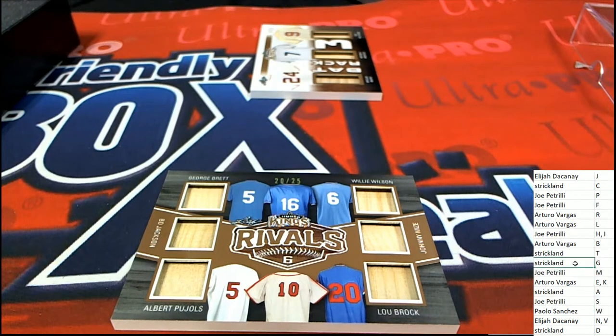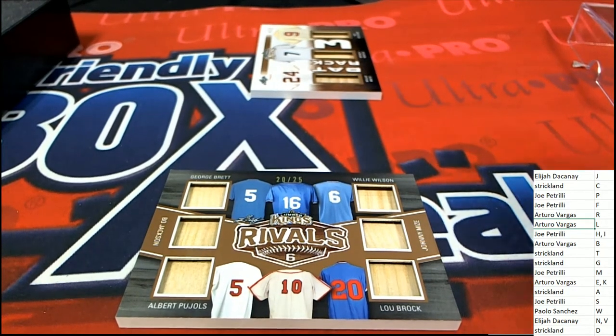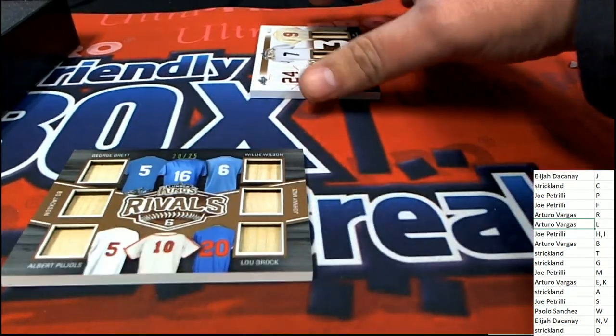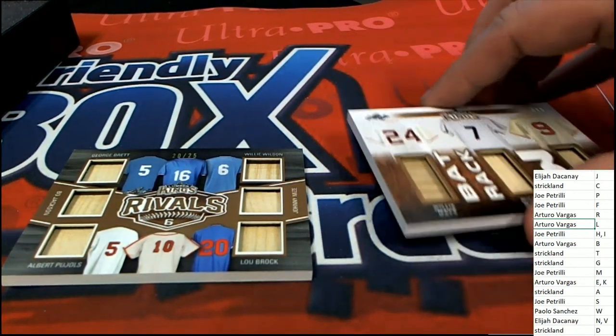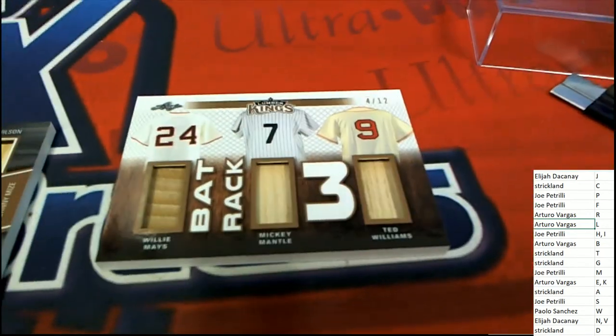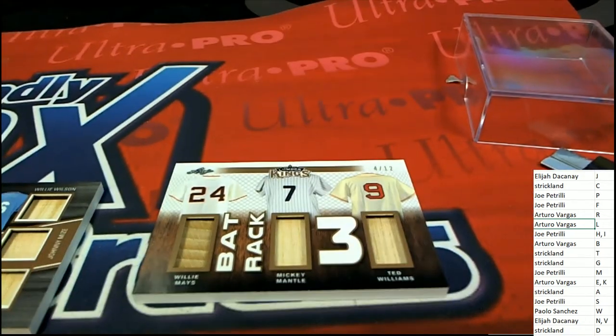And Strickland has G. Letter B is owned by Arturo. A is Strickland. W is Paulo. J is Elijah. And L is going to be Arturo. So this thing's going to go to random as well. Let's flip it back over here to Bat Rack and bring up this one. And let's do some randoming. Good luck.